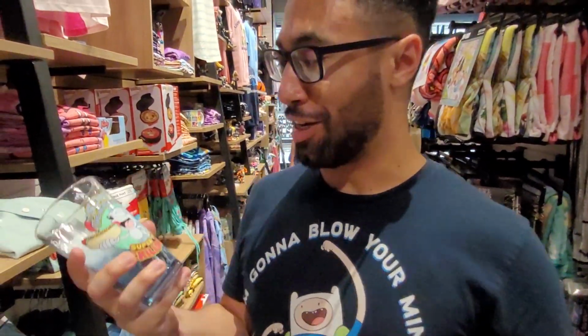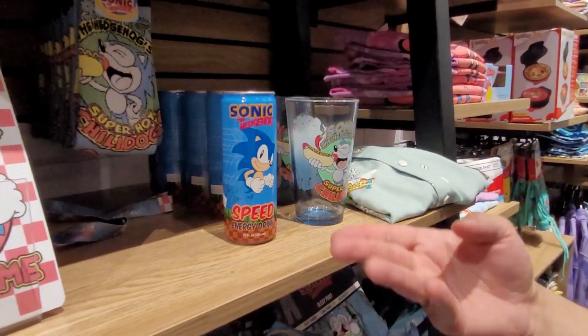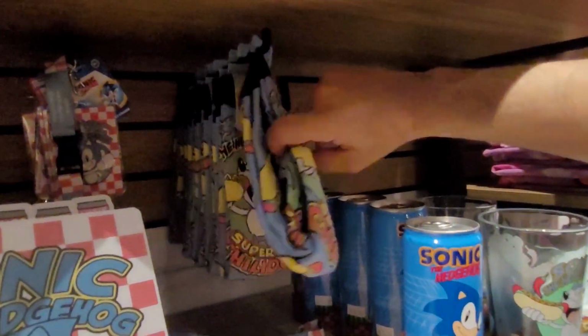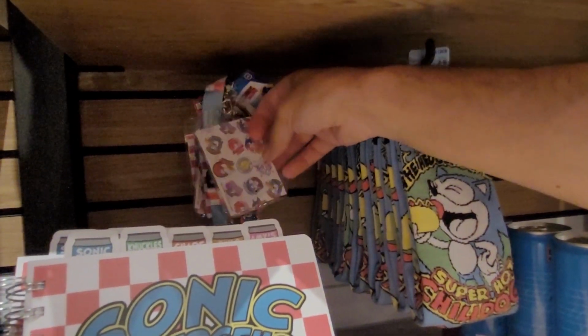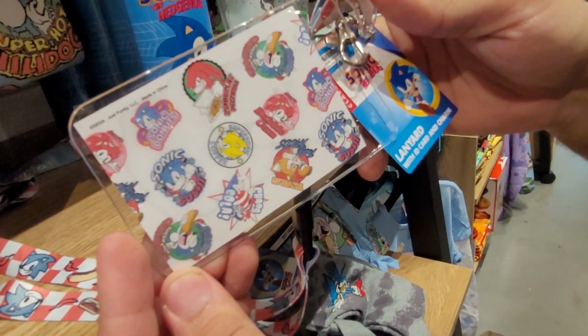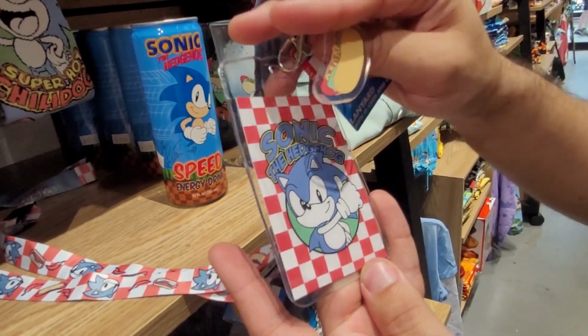Alright, so we are in Box Lunch, and they have a whole Sonic section. From energy drinks that you see everywhere to this chili dog eating clown, to the lanyards. It's got all the characters on it, looking all fresh and everything. ID card and charm. Like, come on, man, that's so good.